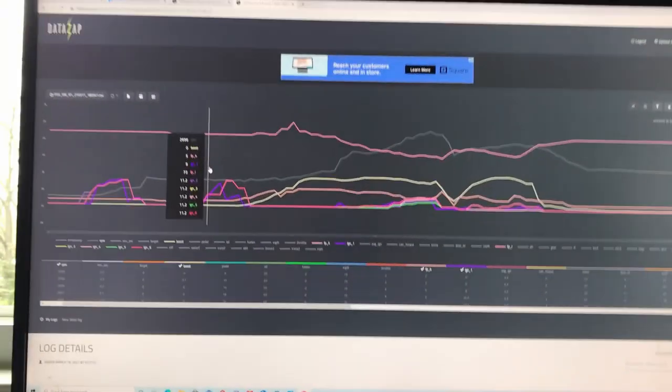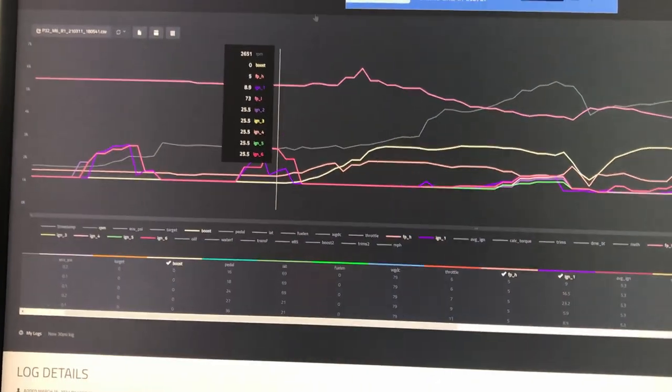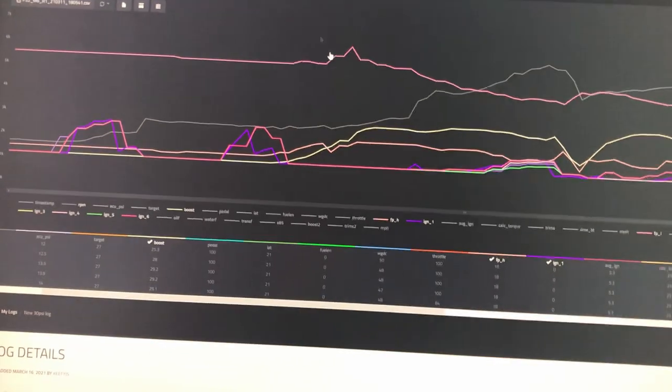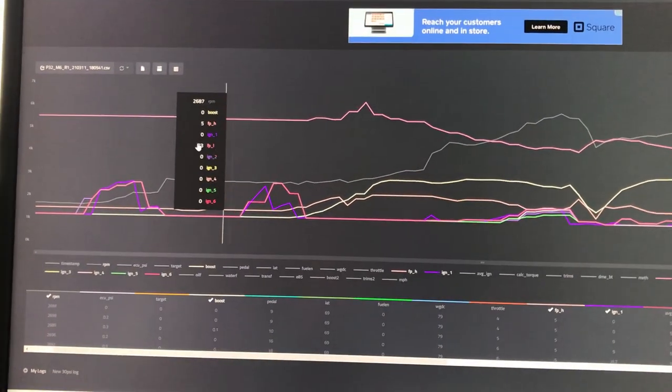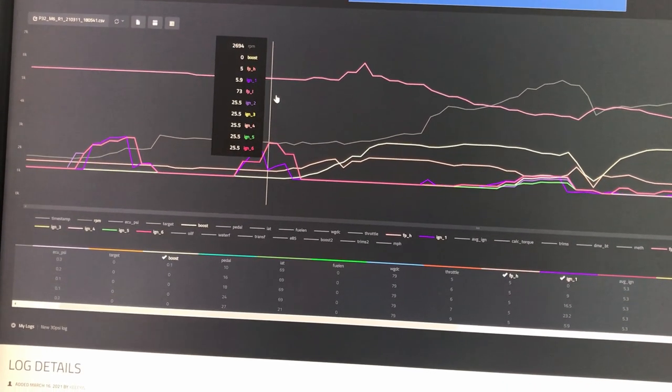Taking a look at these logs to compare them. It's the best comparison I could do at the moment until I get this trans figured out. So anyway, we're gonna look at the first log I took. This is on my public. This is the last log I uploaded into the group before I did the fuel mods.